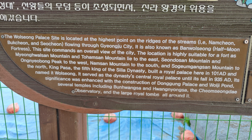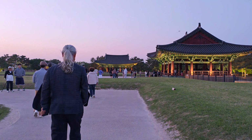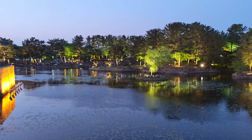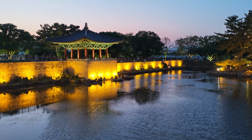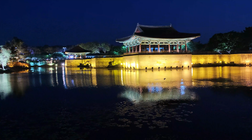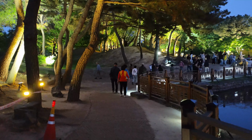Woljeong Fortress may look like ruins today, but it once guarded the Silla kingdom over 1,000 years ago. Next, we visited Donggung Palace and Wolji Pond. When I got there in the evening, the entire place was glowing with lights, and it was just stunning. Originally built in the 7th century, this was where the crown prince would come for ceremonies and quiet moments. Even today, the harmony between architecture and nature makes it feel like a scene from a painting.